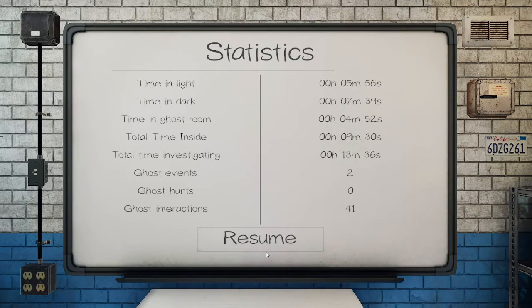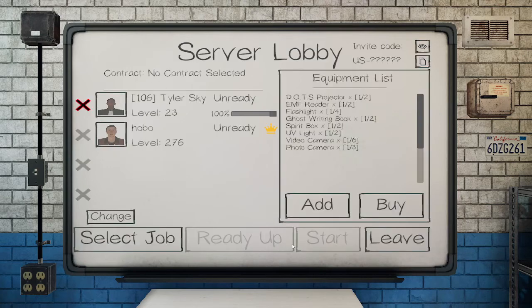We had 41 ghost interactions. 0 ghost hunts. 2 ghost events. Time in the light, time in the dark. Wow. I'm surprised we survived that.